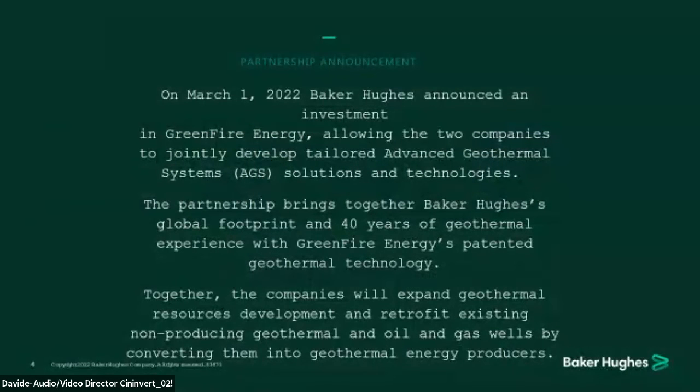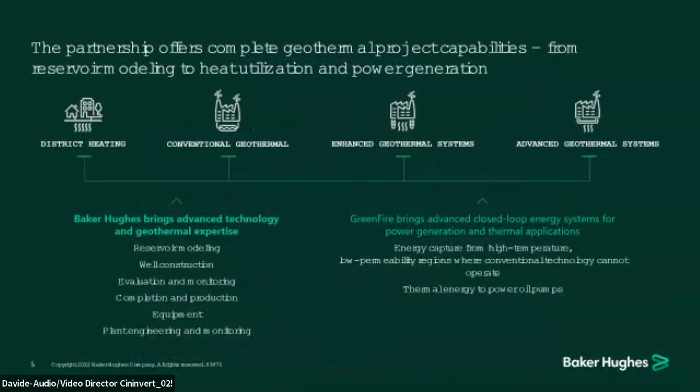What we have been doing specifically for the closed loop, which falls within the advanced geothermal solution, I'll go through quickly here. We are currently active in all the different geothermal spaces, starting from district heating to conventional geothermal, where you have hydrothermal systems, of course, for power generation and heating. We are supporting EGS projects, just to mention the Utah FORGE in the US. And we are also actively supporting advanced geothermal systems. So this is the new frontier, I guess, when it comes to geothermal.